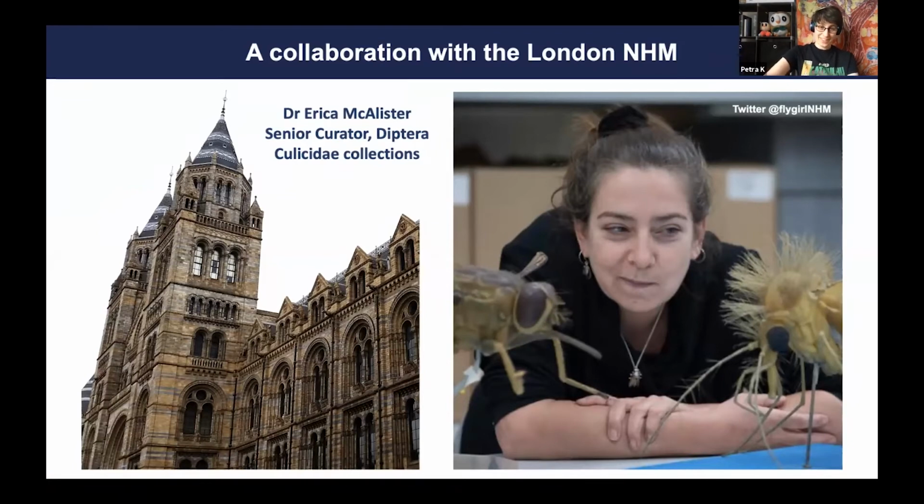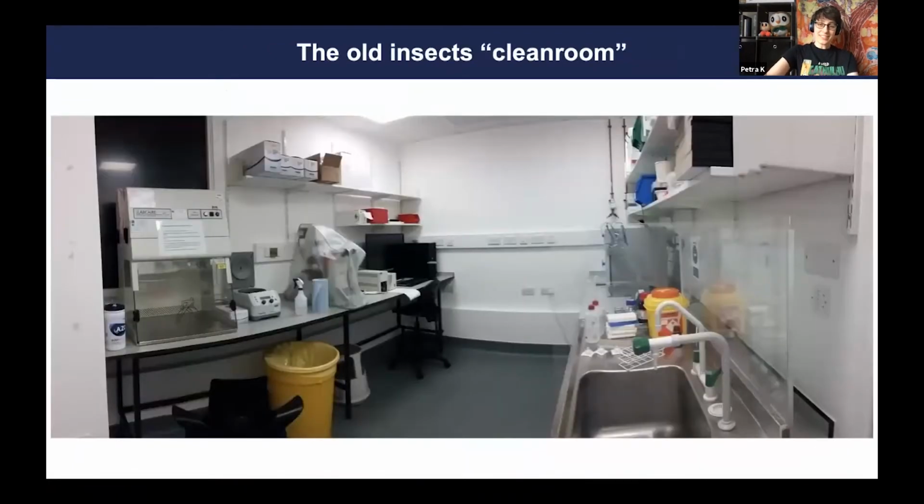So in the beginning, you saw the picture of an ancient DNA lab where you work with fossils and you have to dress up and you have to be extremely careful. Since these samples are not bones that have been sitting in the ground, they're not full of microbial contamination, they're not full of present day mosquito contamination, you can be a bit more relaxed with them. You still need to be careful.